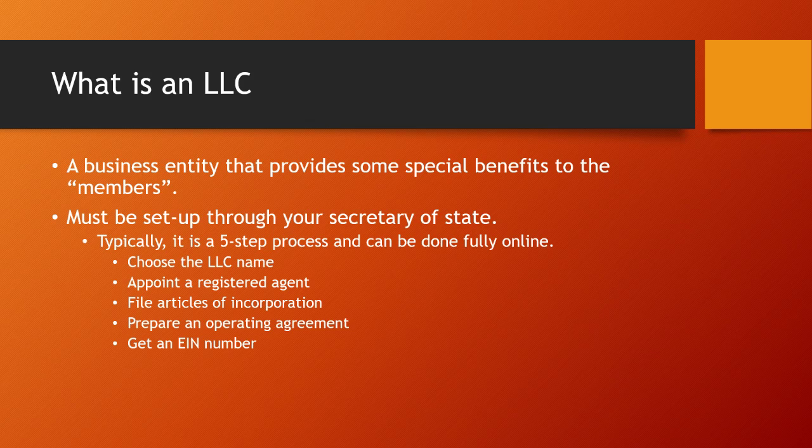So, like I said, it must be set up through your Secretary of State. The stereotypical 5-step process that you can read off of any website is going to be choose the LLC name, appoint a registered agent, so whatever the main owner or operator is, or whichever one of the partners you want responsible for this. File your articles of incorporation.